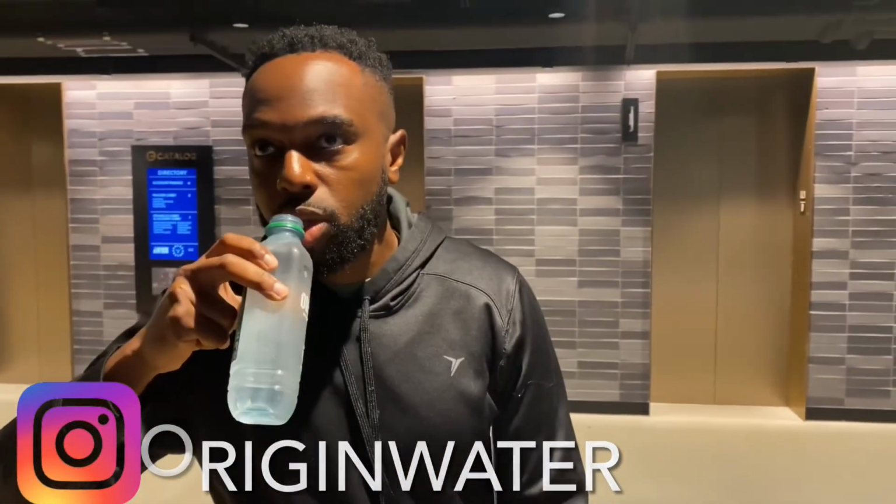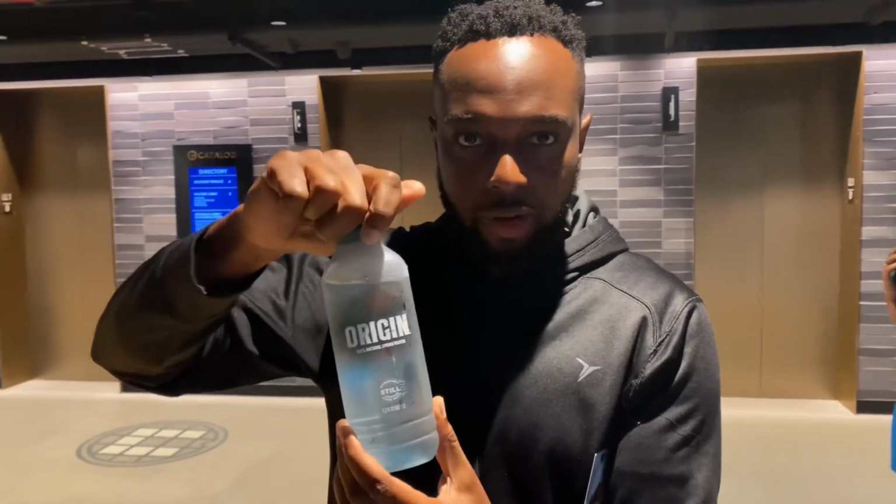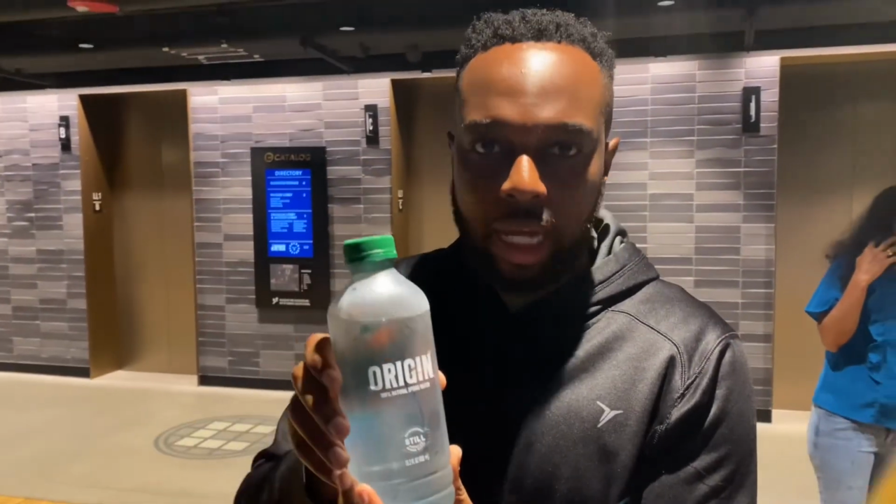Okay. It's very good. Doesn't have any mineral taste or anything like that to it. Does it taste plasticky? Very refreshing. No aftertaste. Now, some of you may be like, it's water, it tastes like water. No, if you drink water, you can taste the difference between all of the different waters, between Dasani, Aquafina, everything. So this is a very good water, like it really is.